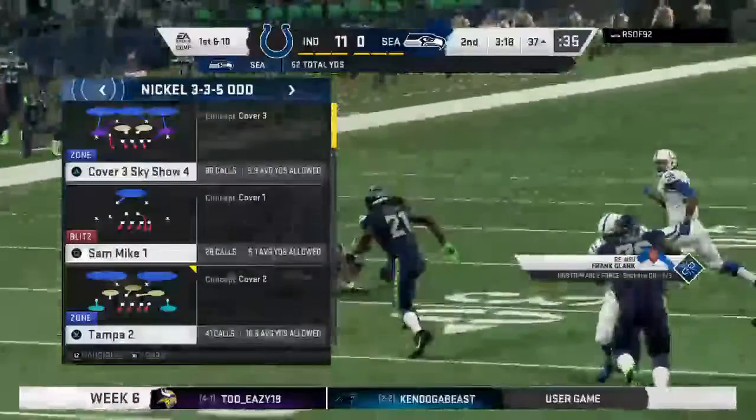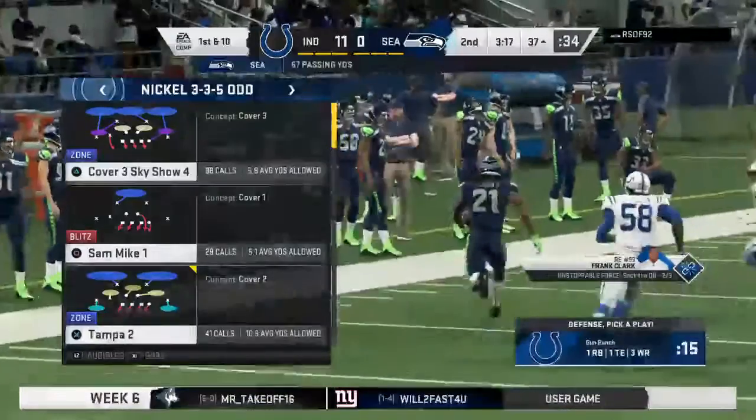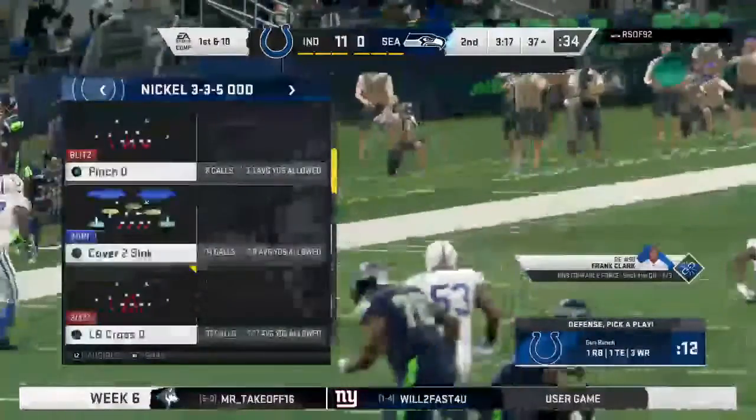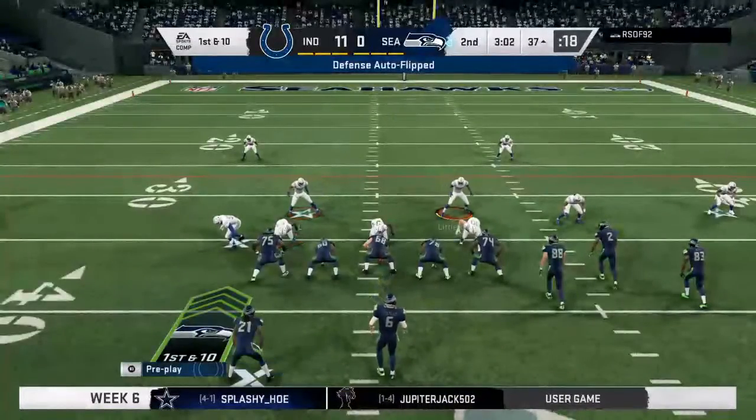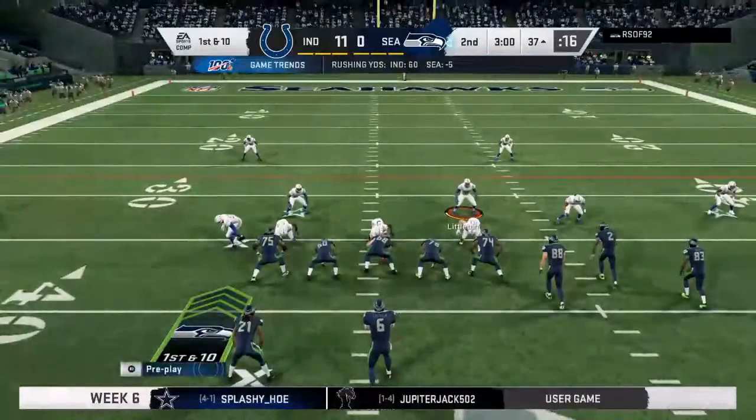A huge play there on the screen pass. 43 yards. For an offense that has not found the end zone yet, that's a big play. There's the spark right there. The big play that they needed. Now they've got to go ahead and finish this drive and put this ball in the end zone.